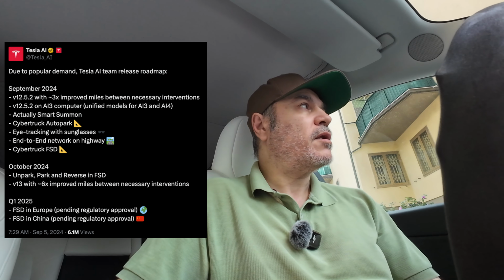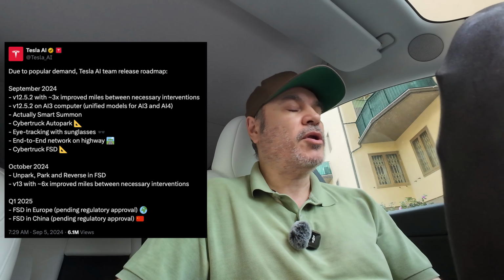Now the two ones that are very interesting, FSD. For the first quarter of 2025, FSD will be released in China, pending regulation approval, okay? And FSD will be released in Europe, pending regulation approval, okay? So we'll have to wait for Q1, I'm not sure which month, to have FSD in Europe. Hopefully at the beginning of the quarter, maybe January, February. I hope they will do the 1 month free FSD as a trial, so we can test it here in Europe. It will be great. So Tesla, if you're listening, please do that.